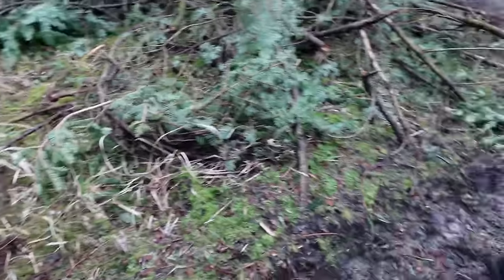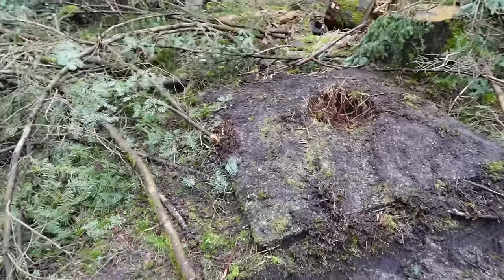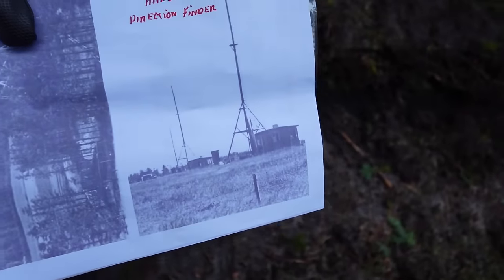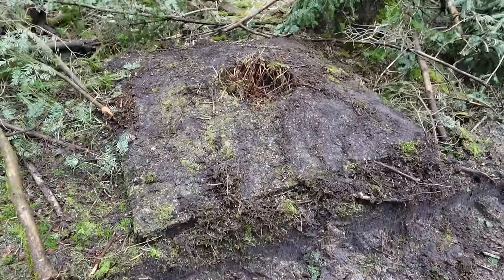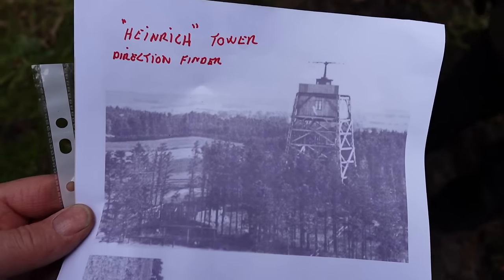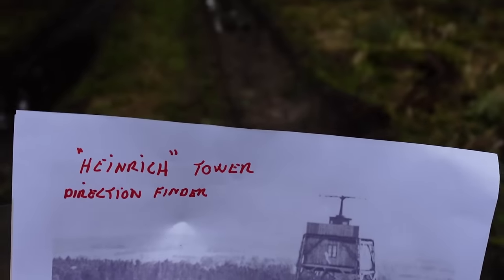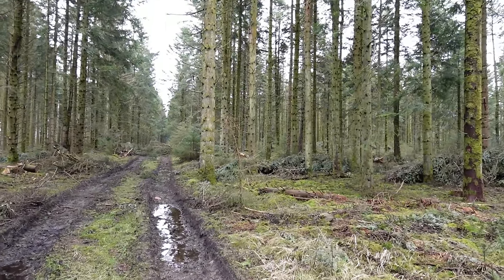So we did find, yeah, there's another something there, but we did, Eagle Eyes, bring the picture over here. So you can see, we did find the Hans Thurmer direction finder sockle, meaning that the crew were operating that thing right there. But believe me, now we have another mission. We are gonna see if we can find the Heinrich Tower direction finder foundations. This is starting to get very interesting, but to do that, we have to go way, way into the forest. And let's see if we can meet up there.